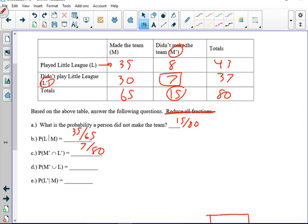Now, the probability of not M, didn't make the team, or L, Little League. So didn't make the team is 15. Plus Little League, 43. Where do they overlap? Here. So we must subtract 8, which means 50 out of 80.